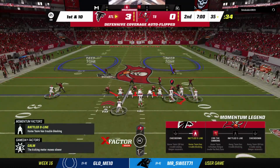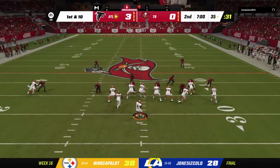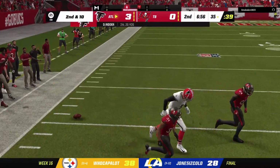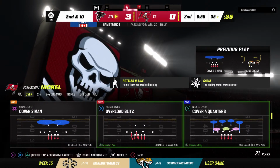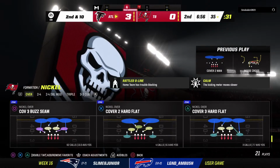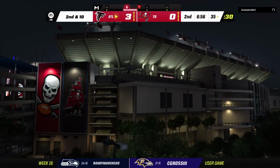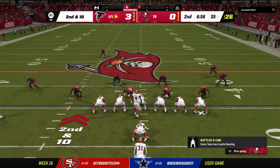Ball up to the 35 now as they come up on 1st and 10. They're going to look to throw, and that is incomplete. Oh, the coverage a little too good there, and it's 2nd down. These two teams met in Tampa earlier in the year with the Bucs prevailing in that one. So if they can win here in Tampa, they'd be able to claim the season sweep. So now 2nd and 10 after the incompletion on 1st down.